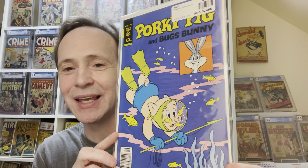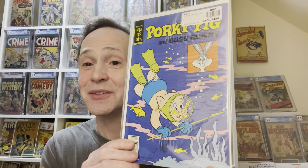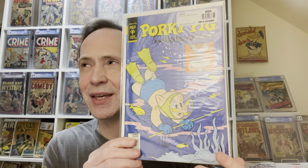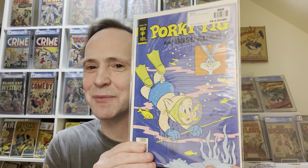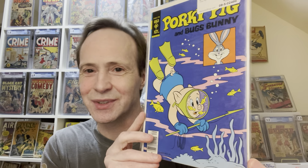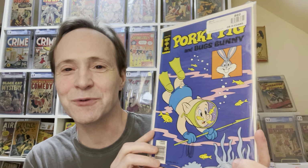And this one, I just like this cover. I think it's cool. This is Porky Pig number 84. So it's Porky Pig and Bugs Bunny 84. And this is kind of a homage or cover swipe to Dolphin, similar to Showcase, I believe 79, you can quote me, I'm pretty sure that's right, which is the first appearance of Dolphin, and it has that same kind of look to it. So kind of a cute cover. The thing that I like about it is he's got the fish inside of his mask, which is something I feel always happens whenever I go swimming, and you put the mask on, and no matter how hard you try, it always fills up with water. But yeah, so Porky Pig number 84.